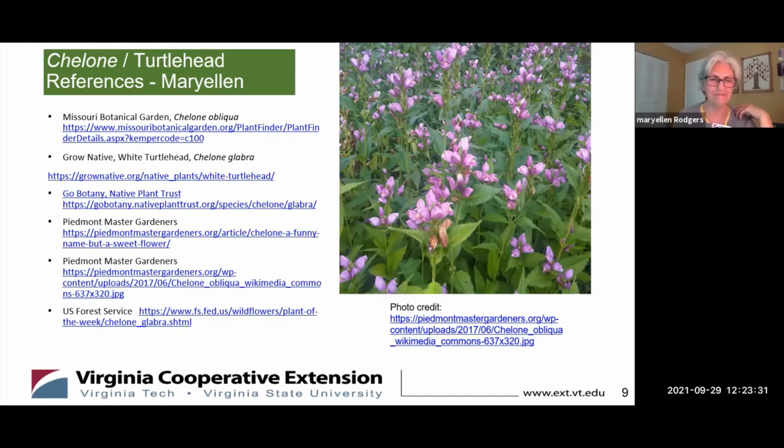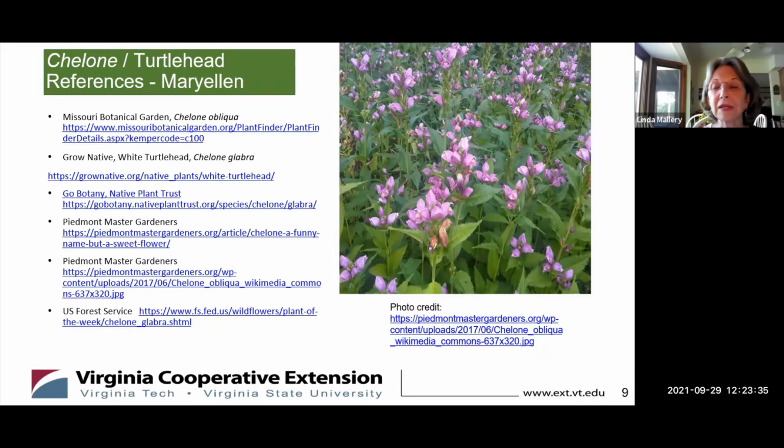You're welcome. Turtlehead is such a beautiful native plant. Deer stay away and the wildlife love it. I have some turtlehead in my pollinating garden, the white variety, and I just love to watch the bees force their way into that flower to get the nectar. So thank you very much for sharing.